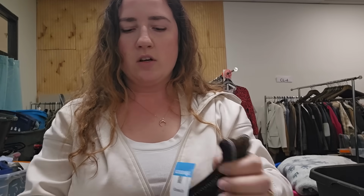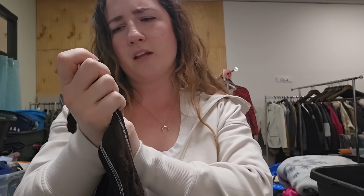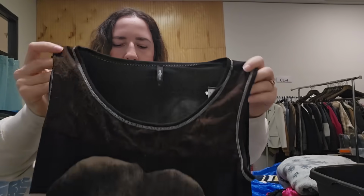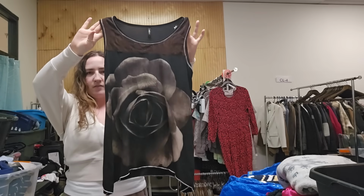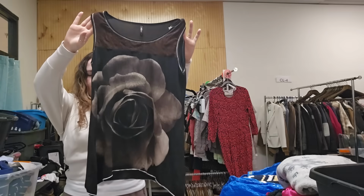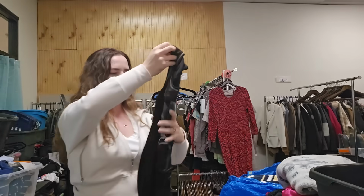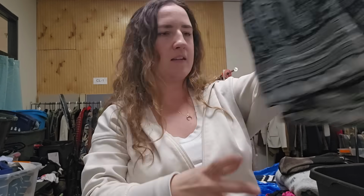Okay, this one was also a style-based pickup. This is the brand Adista. Not familiar with it, but I did look it up. They make very Y2K looking pieces. This is a very Y2K graphic, kind of like a shark bite hem, longer length muscle tank with a lace detail. I'm gonna list that for 25 to 30.